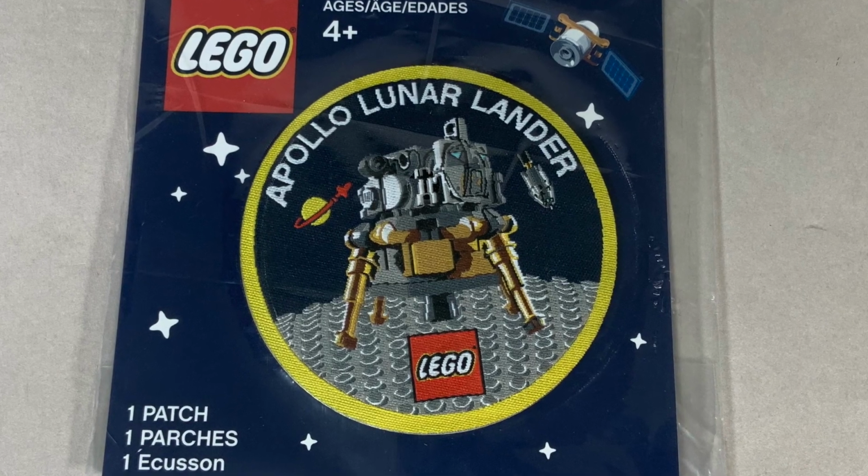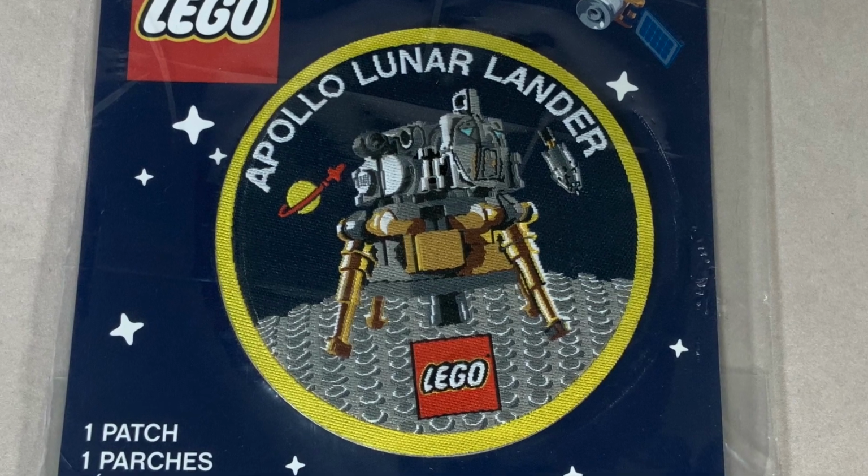Here's a real odd duck, the Apollo Lunar Lander patch. That is so cool. If you're a Lego space fan, that is awesome. So it's modeled after the Lunar Lander, which they've made a couple of sets, right? They made a micro build, and then they made the big one. And I believe they gave this to you for free when you bought it on Lego.com. And that's what a lot of these exclusive items are, usually free. We get a lot of them because people got them and never asked for them. So they were like, I'll just bring it to the Lego store and trade it in. And usually it could be something that's relatively cheap.